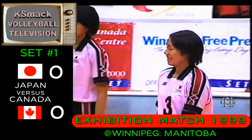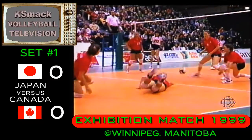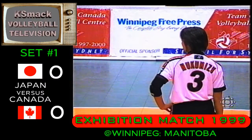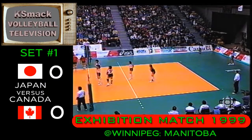24-14. This is set point for Japan. And that's the advantage of having a left-handed setter, Asako Nukamuzu. Left-hander, able to put that ball down on the first play. Now she jump sets all the time, so she's able to disguise that time by jump setting and just turn around and hit the ball instead of setting it.